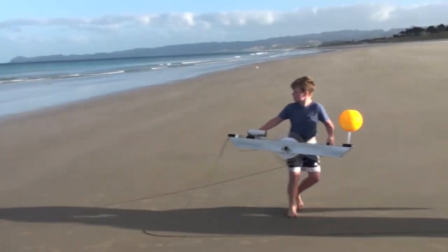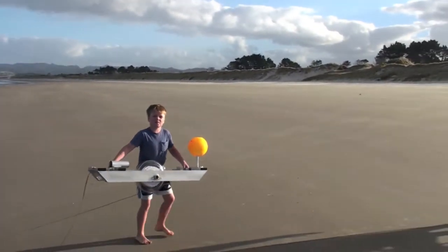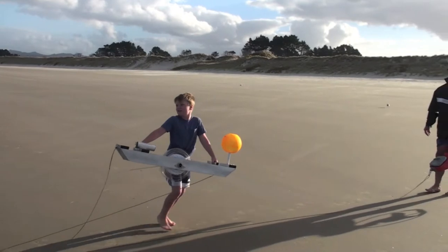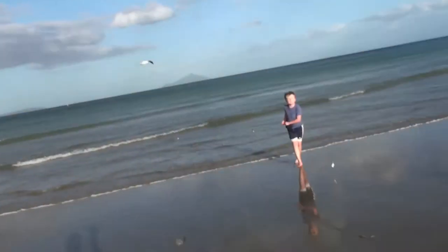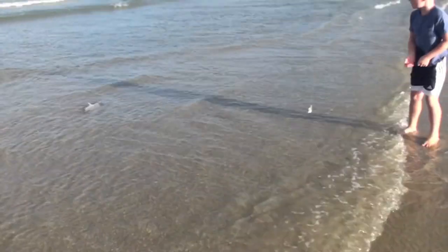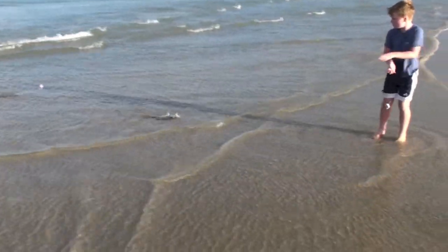Well, it looks like there's a bit of weight on there. If we're lucky, we might have a few decent fish on here. Pick each fish up so that I can see it on the camera. Just keep pulling it towards you.